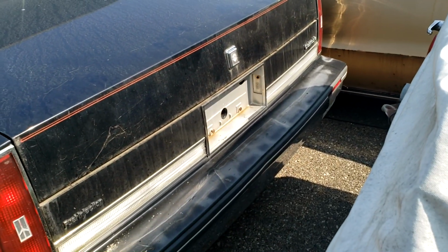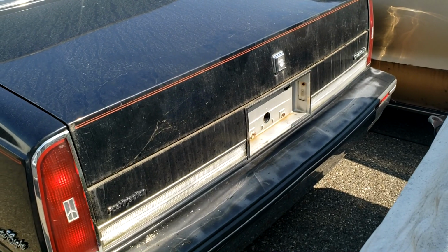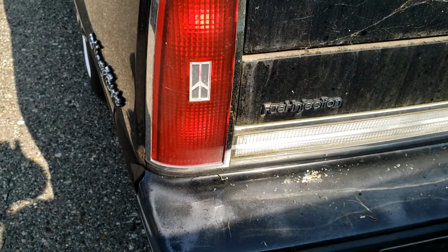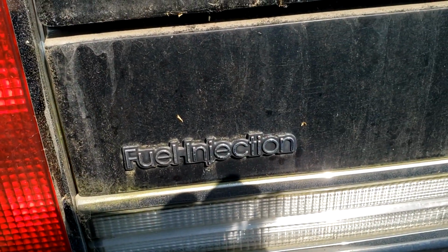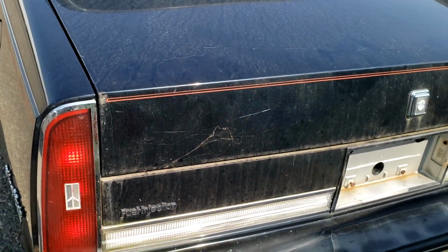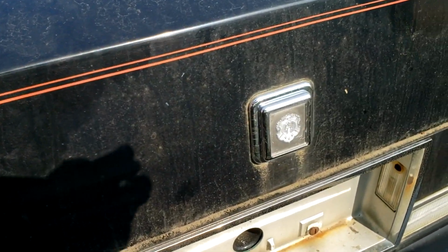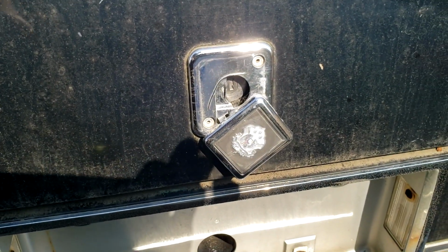For the rear of the car, I definitely gotta wash this thing for sure. But on the rear, you got the Oldsmobile taillights, the little rocket logo in the center, next to the fuel injection, along with the reverse lights. And you got the Regency logo in the center, which also flips. And then we can open up the trunk that way.